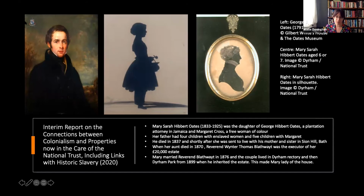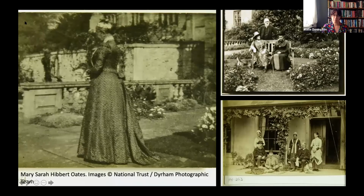Her father died 4 years later, and Mary was sent to England to live with her grandmother and aunt in Sion Hill in Bath. When her aunt died in 1870, the Reverend Winter Thomas Blathwaite acted as a trustee for her £20,000 estate. In 1876, the Reverend married Mary, and they resided in Durham Rectory.